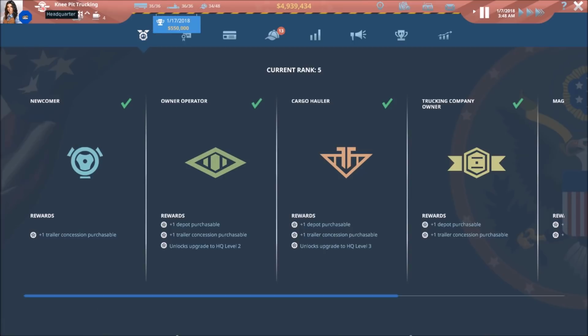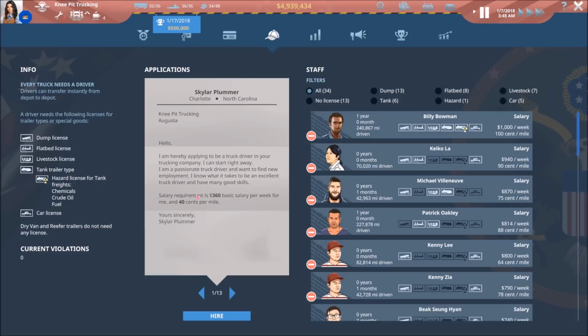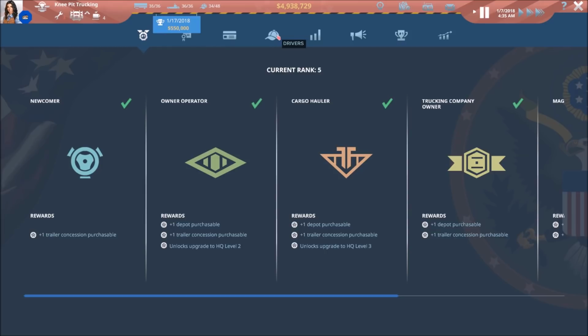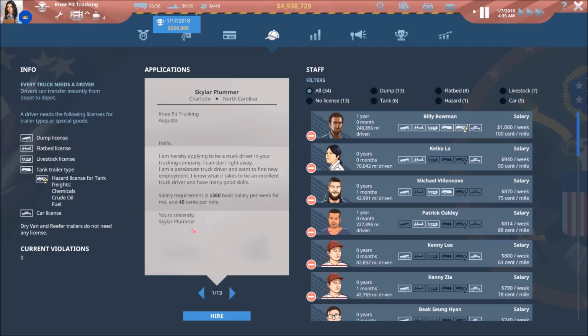I need to pick up a driver, which means we need to come into our contracts, or driver available contracts. And this guy is, I've already forgotten. What are you? You are a dry trailer. Okay, so let's go back in. HQ, maybe. There we go. Drivers, come on. Wow, what is going on with the game here? Lots of freezes. All right, and the first one we come to, no special licenses, which is perfectly fine. We just need them for a dry trailer. So let's go ahead and hire that person. Maybe.